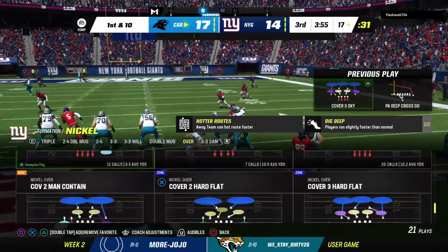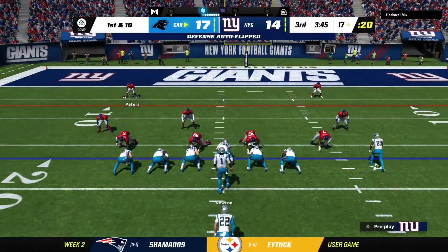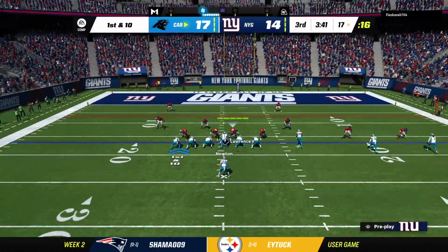They talk about mobility on quarterbacks all the time. Here's where it really pays off. Able to move, evade, and is accurate throwing on the run and picking up a first down.